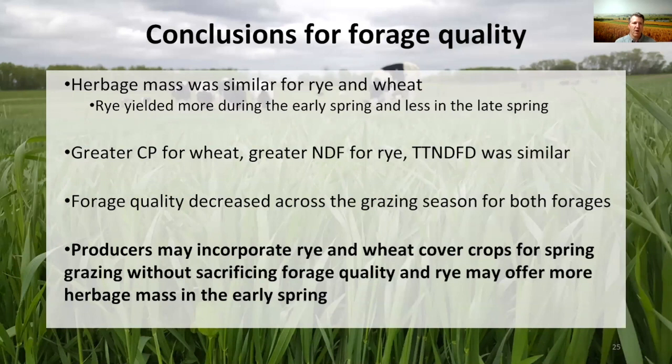So the conclusions for forage quality were that rye yielded more in the early spring and less in the late spring, and wheat yielded higher in the late spring. There was greater crude protein for wheat, but greater neutral detergent fiber for rye, and the total tract neutral detergent fiber digestibility was similar between both forages. Forage quality decreased across the grazing season for both forages. But basically, this was high quality forage, both the rye and the wheat, and producers can incorporate rye and wheat cover crops for spring grazing without sacrificing forage quality. And rye actually may offer more herbage mass if you're intending to do this in the early spring.